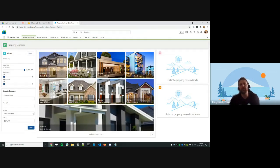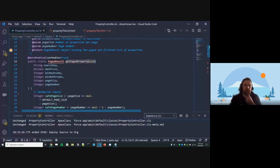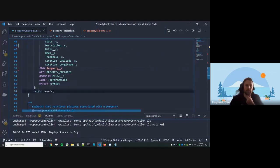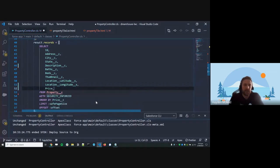So the first thing we want to do is add the price field, the price information, to the Apex controller. So this method gets called, and in this method we have a SOQL query. Remember, that's like SQL. Very similar syntax, where it selects the columns of the database that we want to retrieve from the property table, and then returns that. So if we want to add price, it's as easy as including that information in the query.